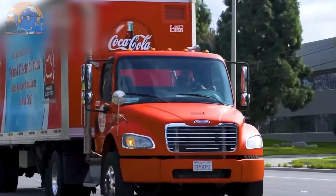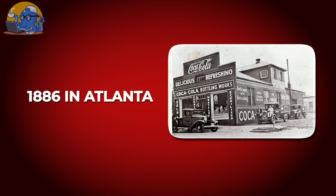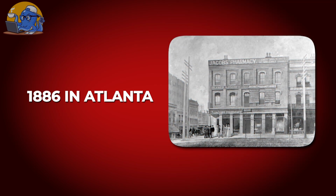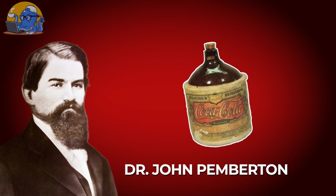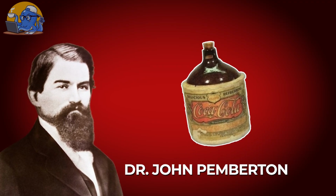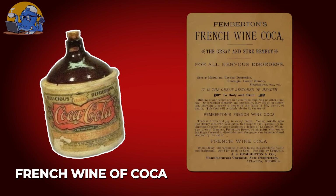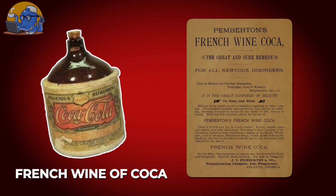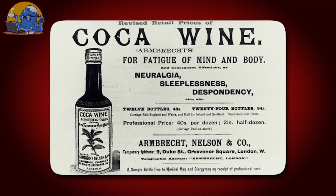While the final product leaves the factory ready for the shelf, its true story began over a century ago. Back to 1886 in Atlanta, Georgia, the birthplace of what would become a global beverage empire. The creator, Dr. John Pemberton, was a pharmacist who originally brewed a medicinal drink known as French wine of coca. This concoction, a blend of wine, caffeine, and coca leaf extract, was sold as a cure-all for headaches and fatigue, famously aided by the inclusion of cocaine.